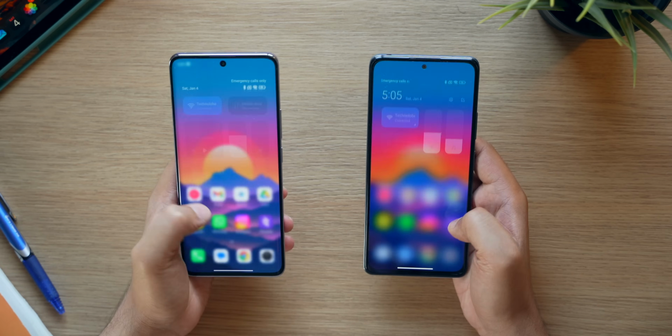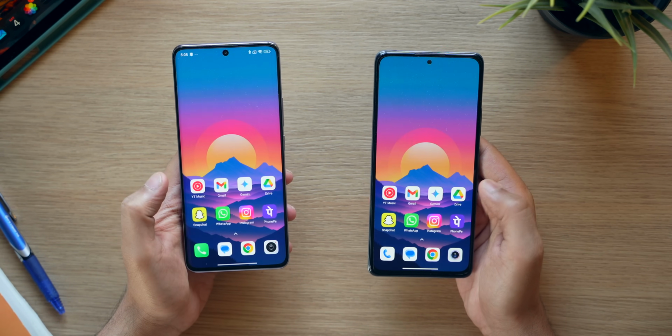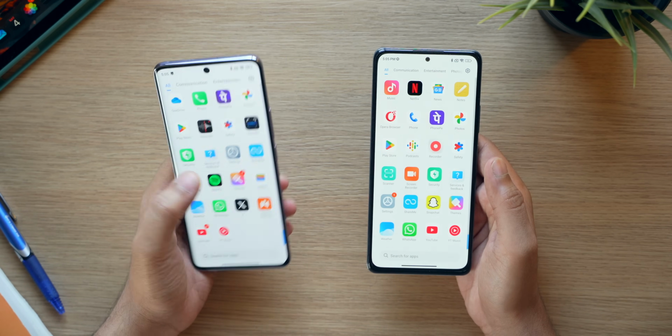Xiaomi had a big opportunity with HyperOS to deliver a better experience, but they chose to not go too far and not change MIUI that much. They really had a big opportunity with HyperOS, which they missed. I would have definitely preferred to see something different from the house of Xiaomi.